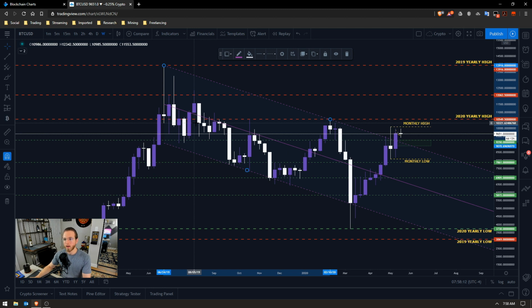That way you're not forcing a bias and trying to make the chart do something that you want it to do. The chart and the market and the price action is never going to do what you want it to do. The market's going to do what it wants to do, and you just have to accommodate that. You just have to try to plan ahead, and manage your risk as best as possible when it comes to trading.